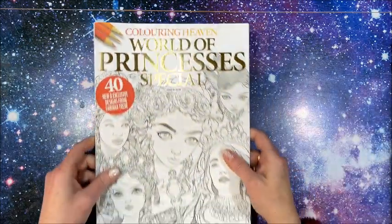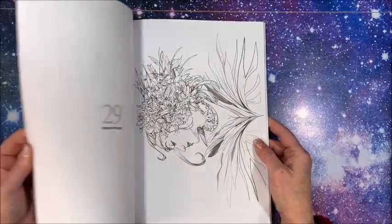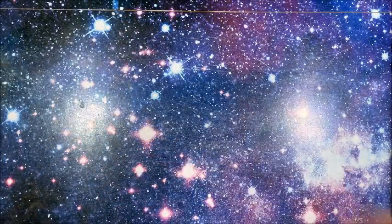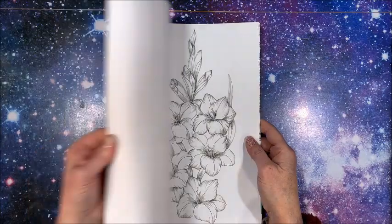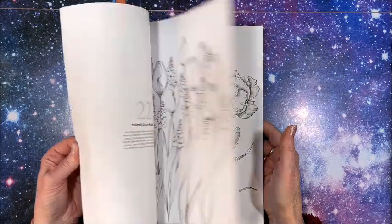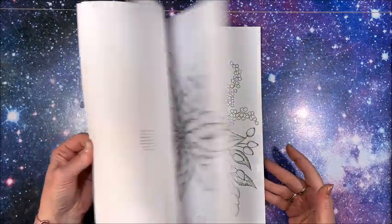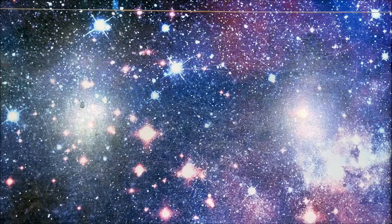Then we have World of Princesses. And we have Botanics. This is just gorgeous. I had to have this one. But again, I don't think I colored out of here. I know I have one marked, but I don't think I colored it. Why did I mark it? Must be one I really want to do. But oh yes, beautiful pictures in there.